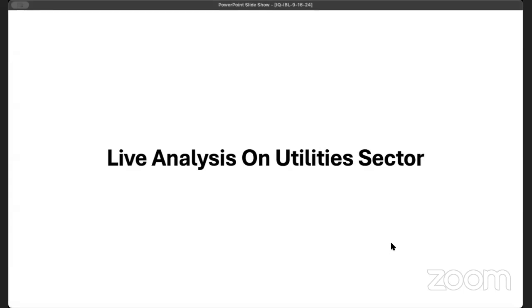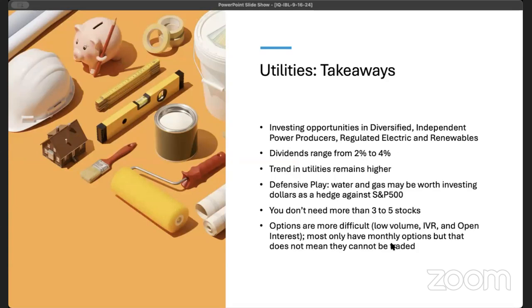It should be back up. So there are investing and trading opportunities in these different sectors, the industries within the sector, excuse me. The diversified independent power producers, regulated electric, please rename that one, and renewables. I mentioned water and gas. I might come back and look at those as short-term hedges, just someplace where I can get a few percentage points over a 3 to 6 month period. That's where I would look for those opportunities.